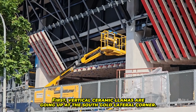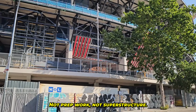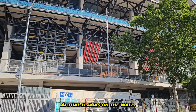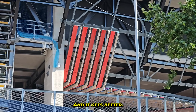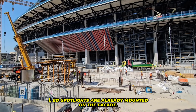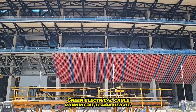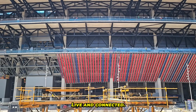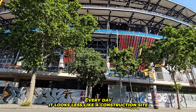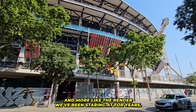First vertical ceramic llamas are going up at the south goal lateral corner. Not prep work, not superstructure. Actual llamas on the wall, exactly where they belong. And it gets better. LED spotlights are already mounted on the facade. 2 per llama. Green electrical cable running at llama height, live and connected. This corner is transforming in real time. Every day it looks less like a construction site and more like the render we've been staring at for years.